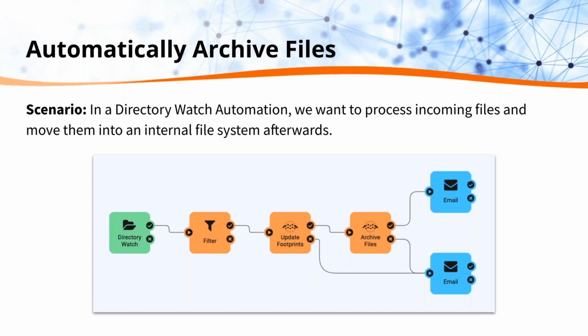A useful writer in FME that helps with file management is the file copy writer, which can copy and move files. So in this scenario, we have a directory watch automation in FME Server, and we want to process incoming shapefiles of building footprints, update our footprints database, and move the shapefiles to an internal file system afterwards. A use case like this could be monitoring a public directory, an FTP site, or a storage site, and moving the files to a different destination when they're processed, so you never need to manually clean out the file drop site yourself. Or you could do the reverse and move the file internally before processing.